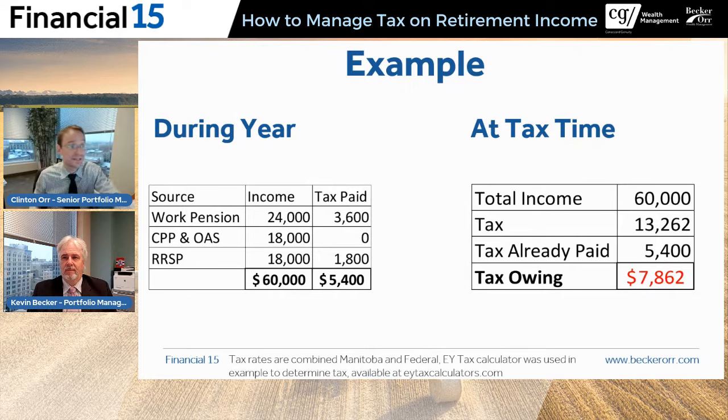But you can see here the big gap, right? If Mary did not adjust what she was doing, she would have to be saving money to pay a big tax bill every single time she filed her tax return. Sometimes people are okay with that. They just plan for it. They know the bill's coming. They put some money aside. It's a non-event. I'd say most people, that's not the case, Kevin.